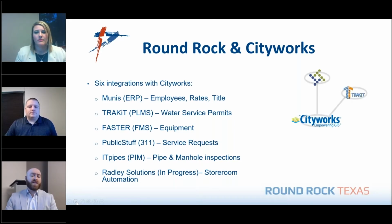We integrate with Trackit, which is a permitting and land management system. It's the equivalent of Cityworks PLL. We have a water service permit workflow that we integrate with that system. We also integrate with Faster. Faster is a fleet management system. So all of our vehicles and equipment and their cost get integrated with Cityworks through that system.